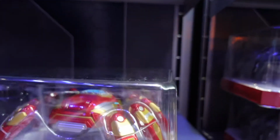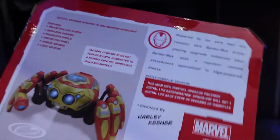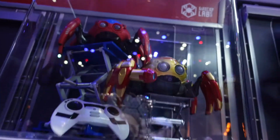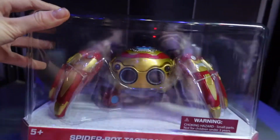There we go. This one feels a lot lighter. Yeah, that was a lot lighter. It's tactical upgrades. So basically this is $25 and I think you can put it on the old spider as like a new background, but that's quite a cool one. So obviously it's Iron Man-y.